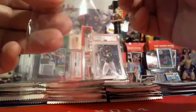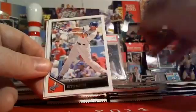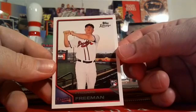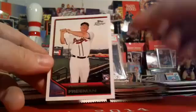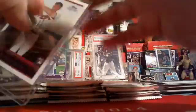Chase Utley. I know who he is. Miguel Montero, Andre Ethier, John Danks, and there we go for the Braves. Who's got Atlanta tonight? Jeremy, very nice. Congratulations. Nice Freddie Freeman rookie, probably the best rookie in this set right there. Congrats.